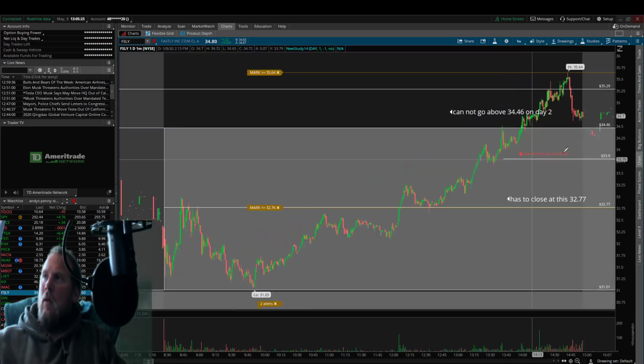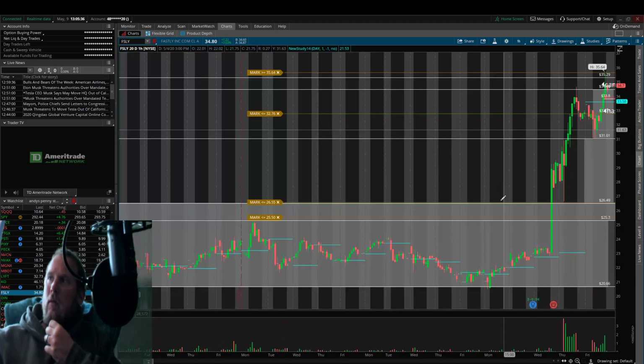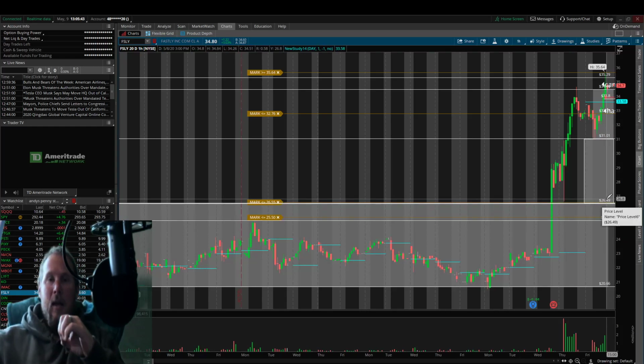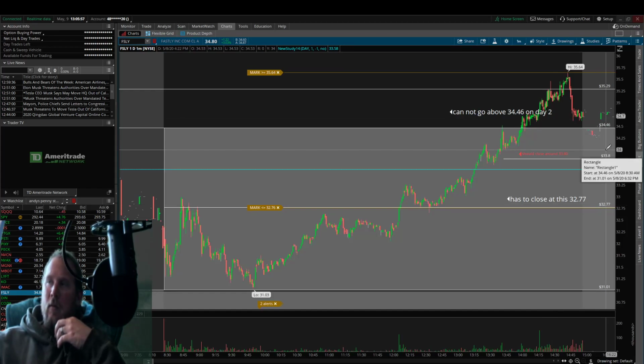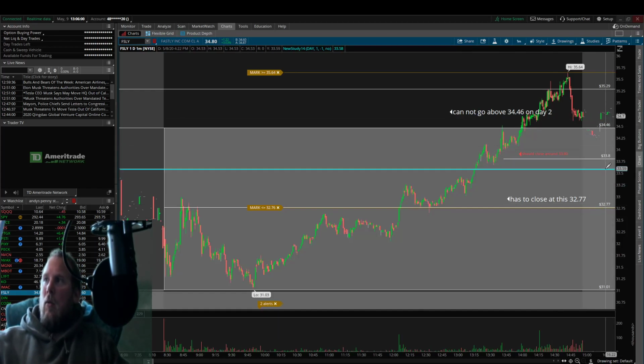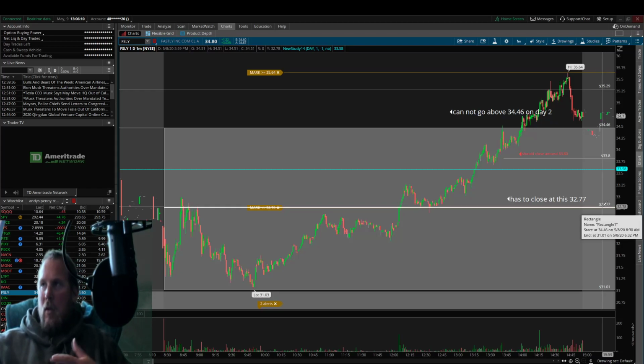So what I expect to happen is that this becomes resistance. I plan on getting short as close as I can between 34 to 35, and my target to cover my position, I'll show you. My target is 26.49 is where I want to get out of this trade. And it's got to crash quick. If it doesn't crash quick, or if Monday morning the stock goes green, I will not short it. So it's gotta do what I want it to do for me to short the stock. Now I don't mind if it only goes to 32.77. That's where I'm expecting the stock to close. And then so on and so forth.